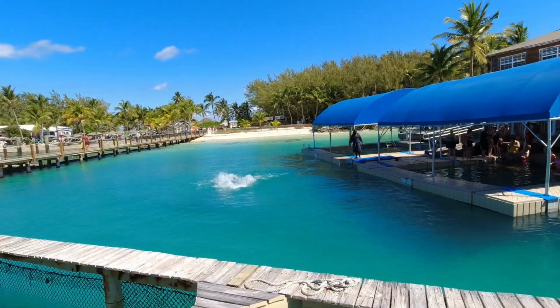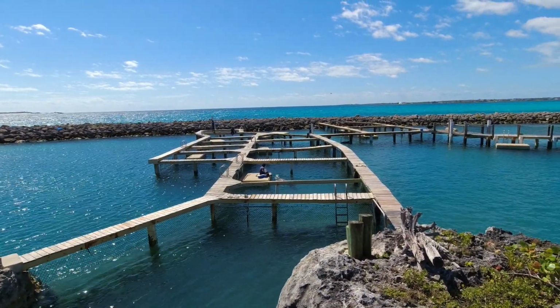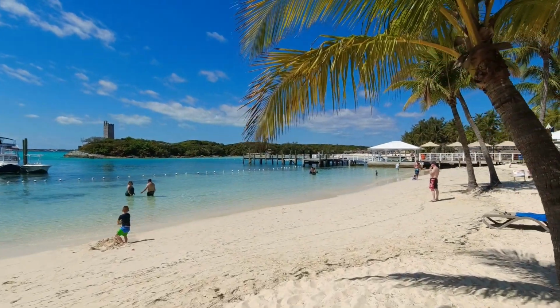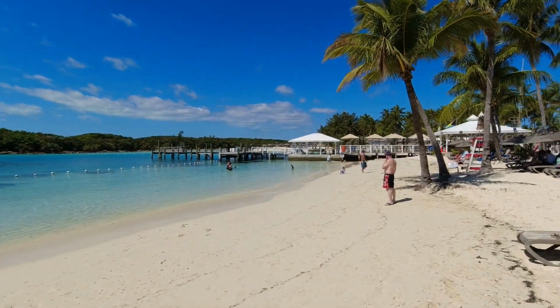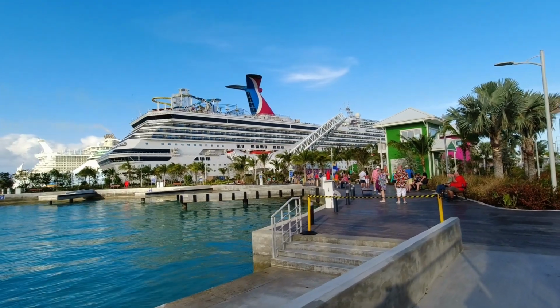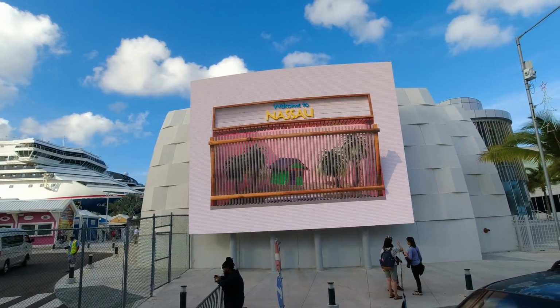Oh yeah, look at that. There's a bunch of them. I don't know how many are in there, but it's quite a few. Just look how beautiful this water is. Gotta walk up the beach a little bit. I gotta get in this water. Here is the Newport from the very end. I hope you enjoyed this video. See you, Nassau. We gotta get back to the ship.